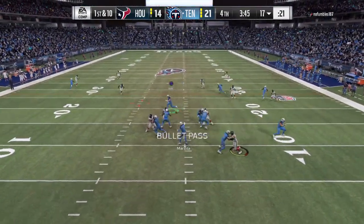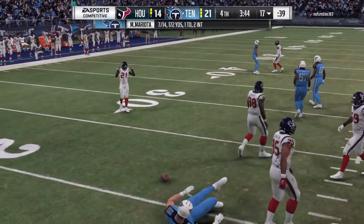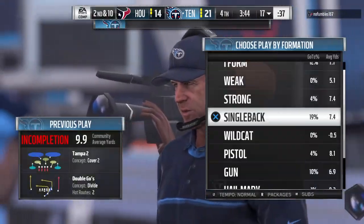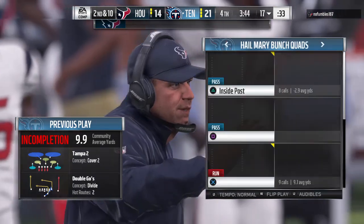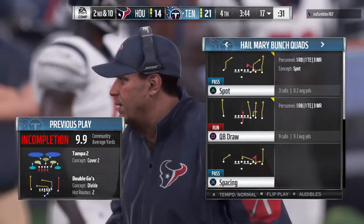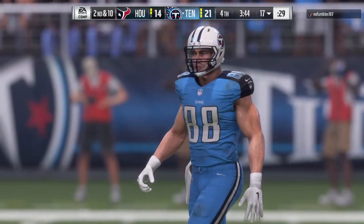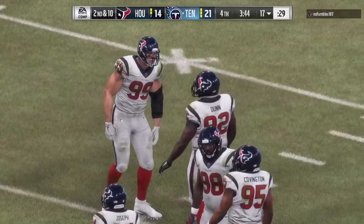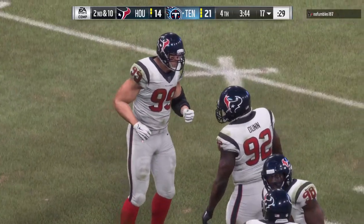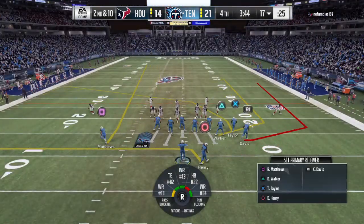Mariota now to throw on first down, and it pops free. The collision there jarred the ball loose and brings up 2nd down. You get a tight end like this, and you know he's used to dishing out punishment, but here, he's the one that has to absorb the contact, and as a result, unable to hold on to the football. So the incomplete pass brings up 2nd down.